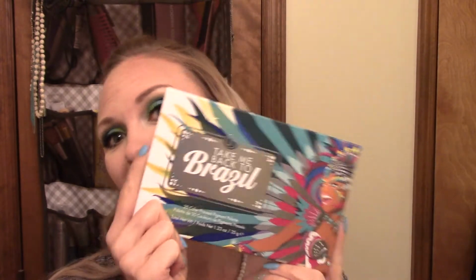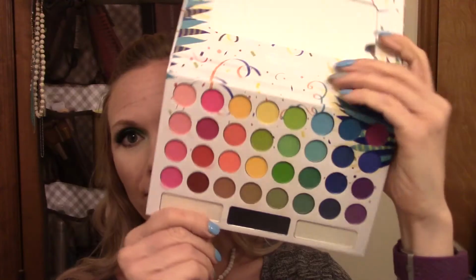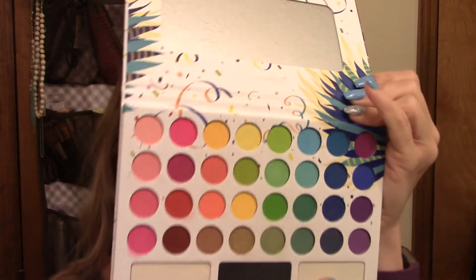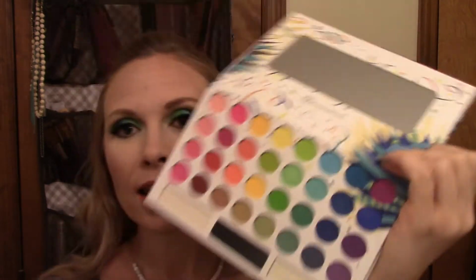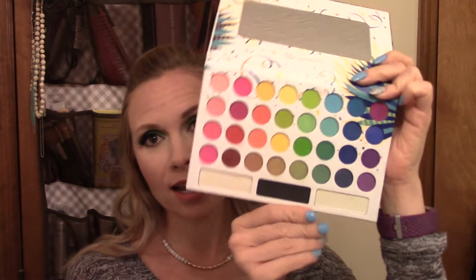I'm filming a video that I am super excited about, and it is on the Take Me Back to Brazil palette from BH Cosmetics. So this palette has got 35 different shades, including a black shade and then 2 transformer shades that can also be used for inner corner highlight, brow bone highlight.